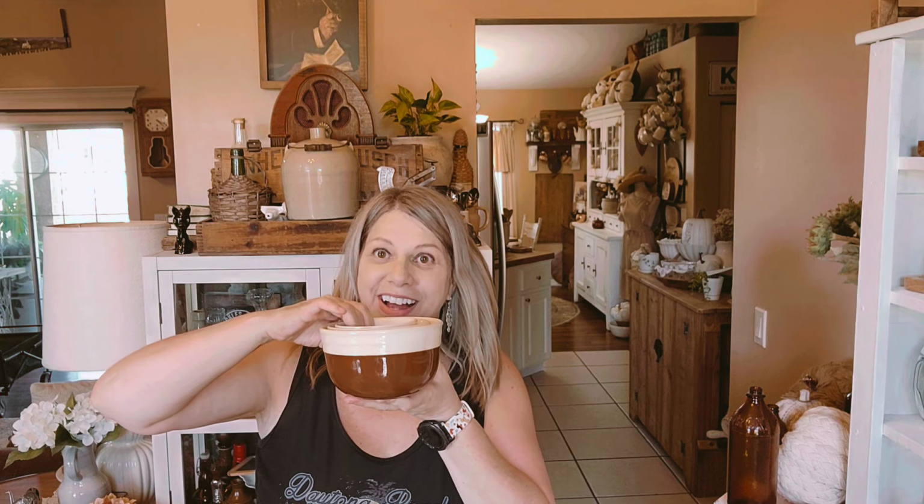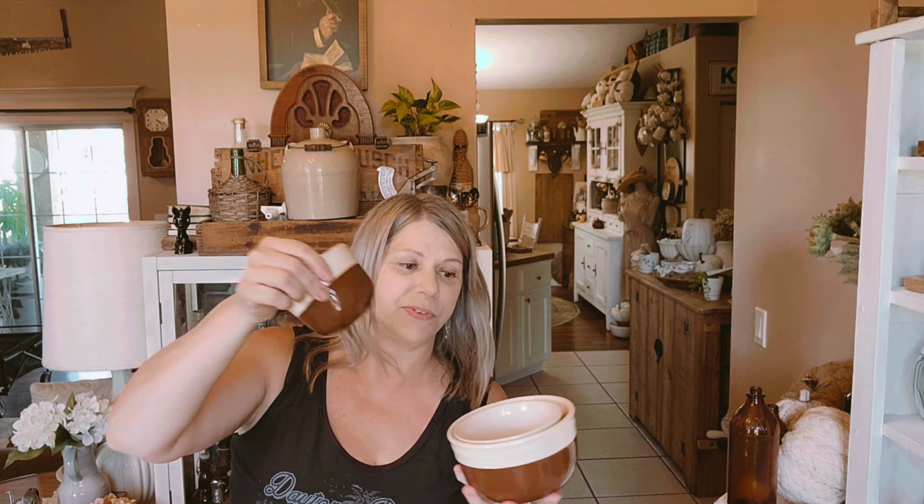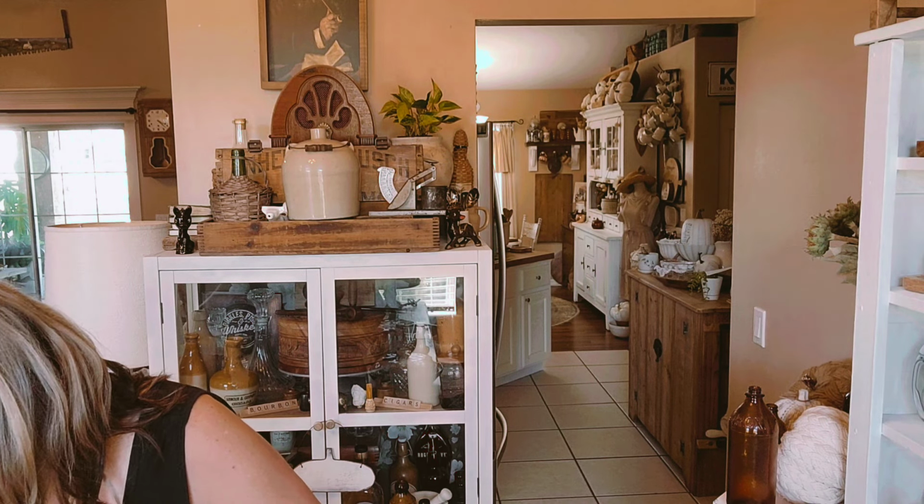Look at this, y'all. I got the whole set of these. This one was $1. And it's old. They're old too. They're a little crazed. And the next size I got for $1, and this one for 50 cents because they were all marked individually, even though it was a set. I didn't mind paying that for it because they're so pretty.